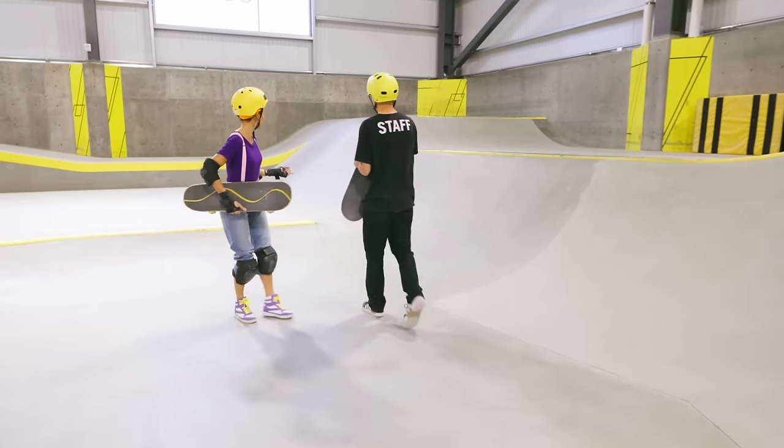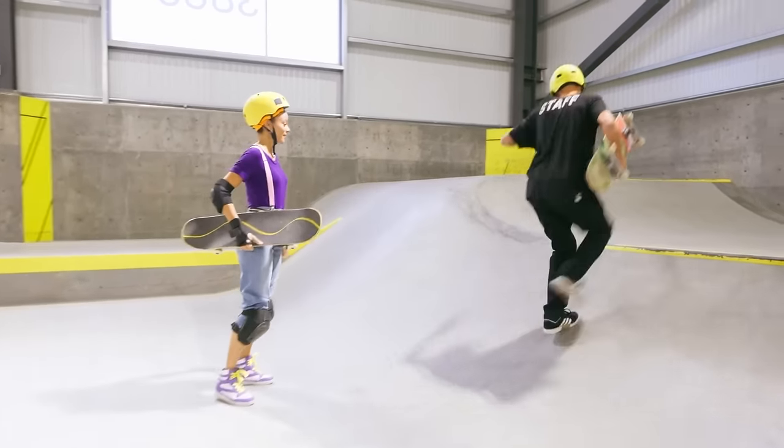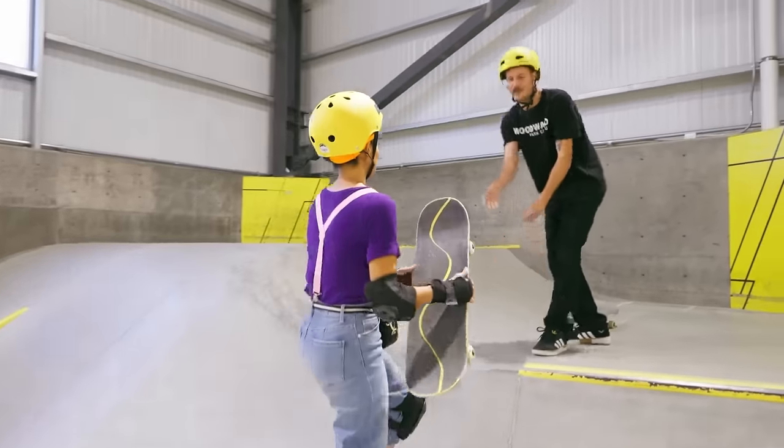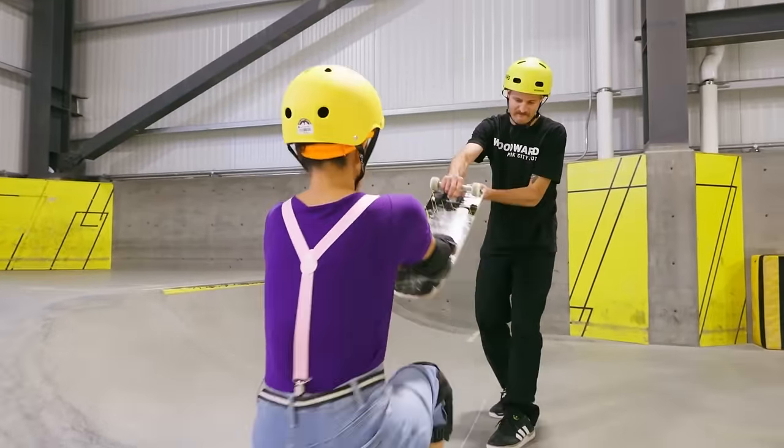So we're going to walk up this ramp right here. Okay. I'll get up first and then I'll give you some assistance. Okay. Go ahead, give me your skateboard. Okay. Grab onto the trucks. Wow, here we go. That's cool. Ooh, bam, there you go.